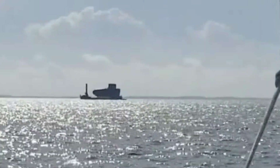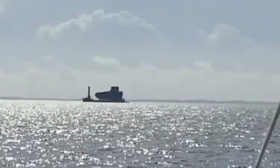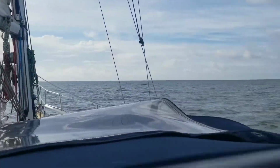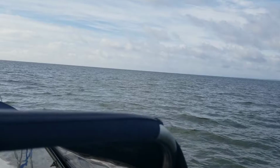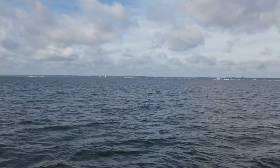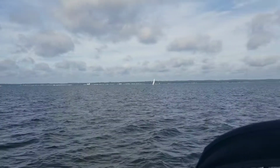So this thing out here is part of a submarine that's being transported on a barge. Apparently, submarines are assembled in pieces, and this one is on its way from Newport News, Virginia, to somewhere in Connecticut.